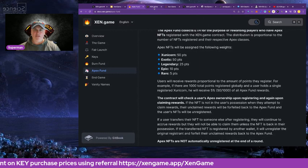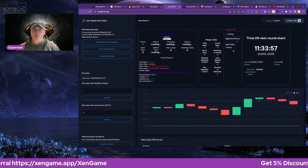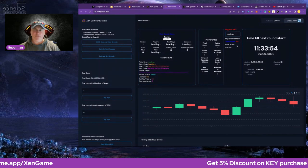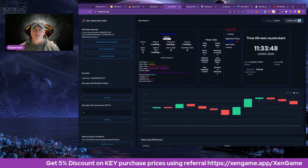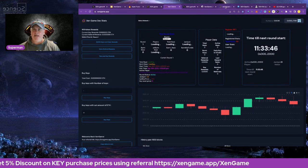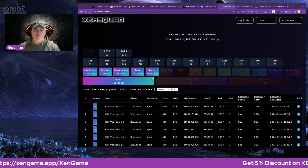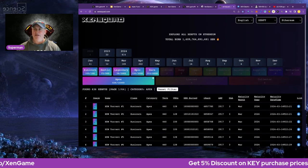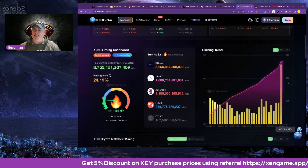And of course, people are registering those already. And as we see on the backup there, we've already got 391 points registered already, and that includes an X Unicorn at least in there, which is pretty crazy. So how much is going to be there during the beginning, and then how much during the game? It's going to be fun to see. And it's already driven changes in behavior where people are minting more Xen NFTs, which is crazy stuff on the Apex side. Pretty cool. All right. Now the Xen Turbo, you can see that manifestation of the burn.